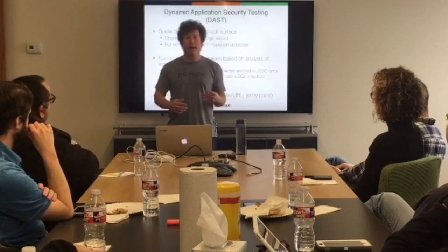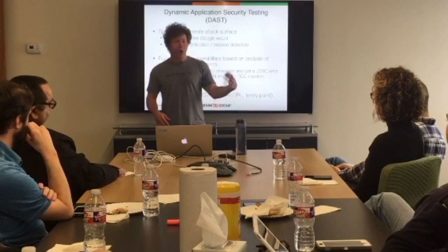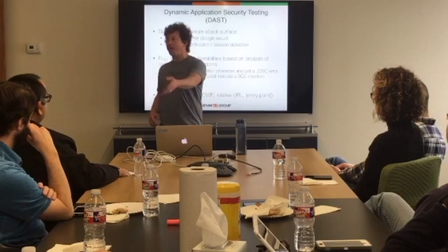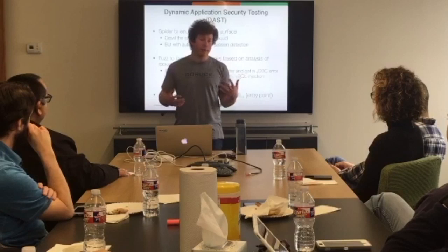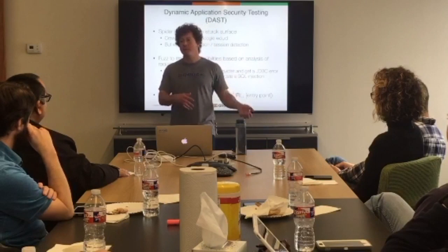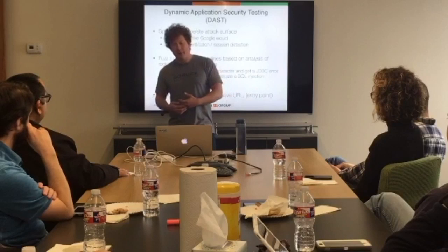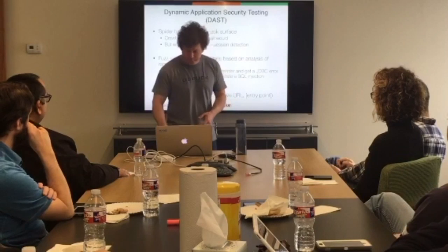And so if you think of a reflected cross-site scripting vulnerability, you would have login.jsp for the username parameter or for the password parameter. For other things, like a bad Apache configuration that shows directory listings, that's just going to have the vulnerability type as well as the URL. It's not going to have any additional entry point information on top of that.